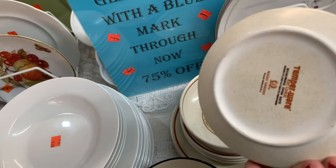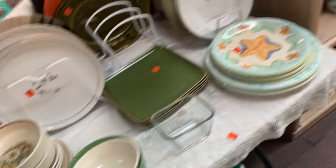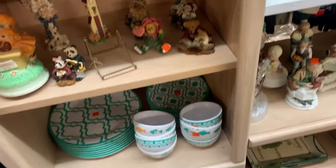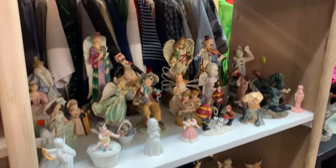This is also a great place to get dishes if you need them. They always have them reasonably priced, and the last time I was there, they had that same discount where a certain tag was 75% off, so you can't beat that.